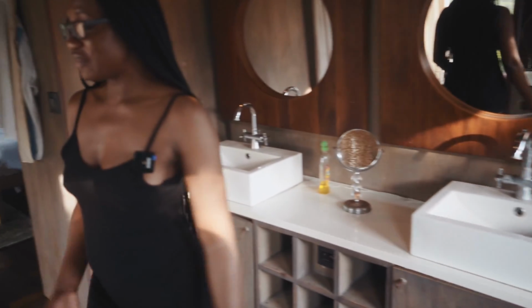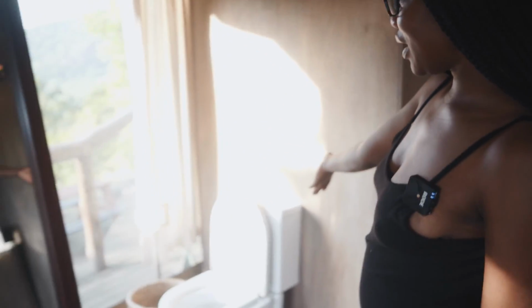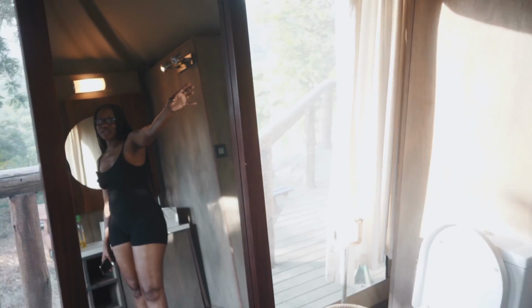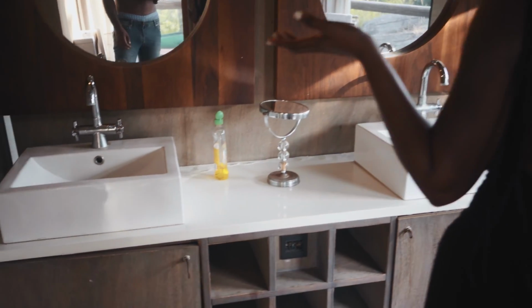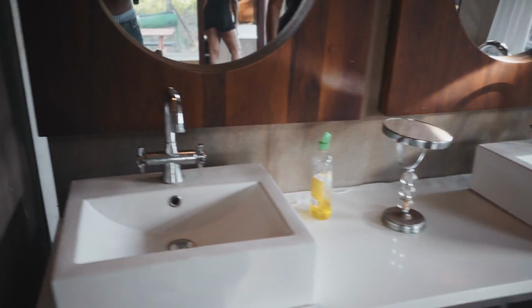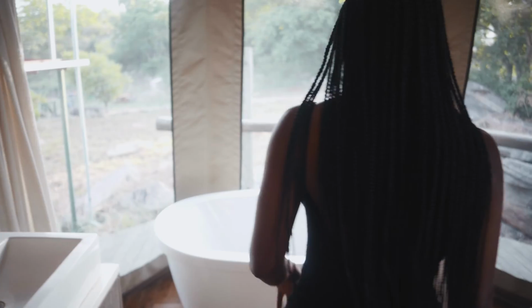The beauty here is, as you're doing your thing here on the toilet, you also have an amazing view on your right hand side, which is more of a hill. I think this is the best view here. And then on the left, we've got the sink where you brush your teeth and so on, with a nice mirror. His and hers. And they've got a mirror.